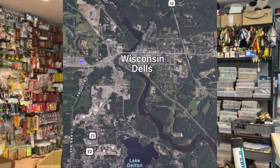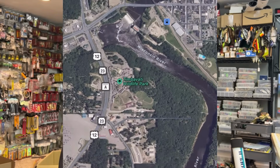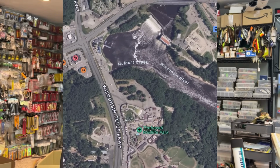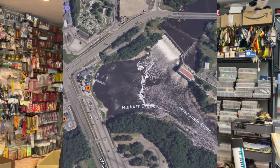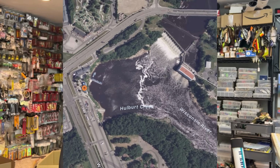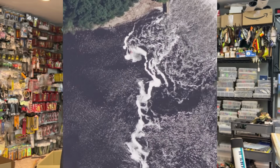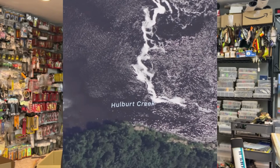So in this case, when I pulled up the Wisconsin River, I know that there's a big dam in the Wisconsin Dells, and that's a really good area to fish. And generally speaking, in the winter, the dams are one of the few areas that stay open. You still have a lot of fish population that go up in winter below the dams because there's a lot of deeper water in that area.